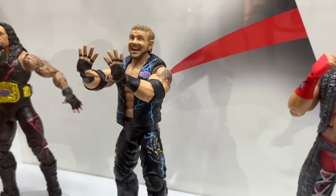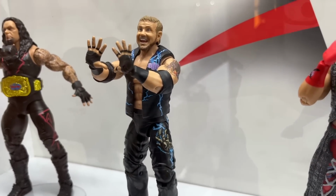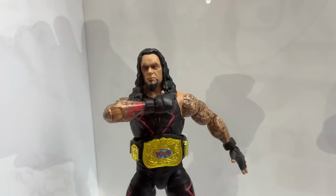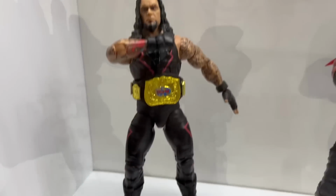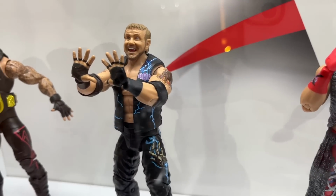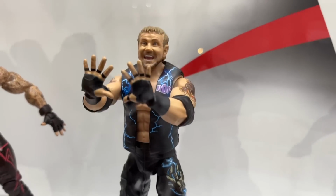You have DDP. This one's just, oh my God, I don't even want to open my mouth about this one. I don't know why this one's getting re-released. And then you have the Hall of Champions Taker, which looks beautiful as well. But I guess this one's passable, but the DDP and the Rollins are really the ones that upset me here. But yeah, I could go on about this one.